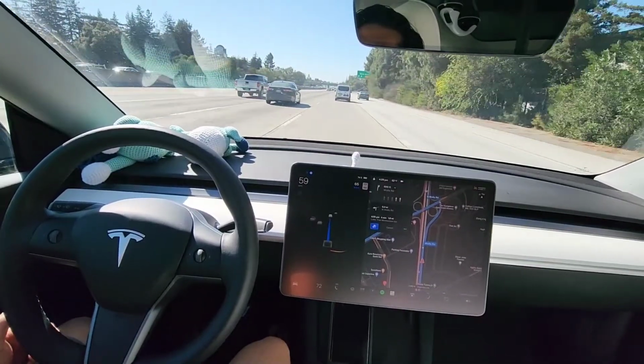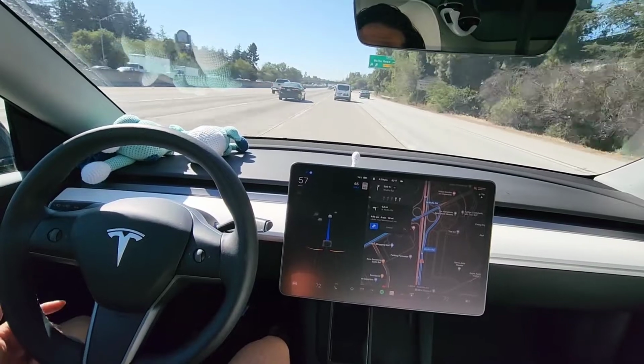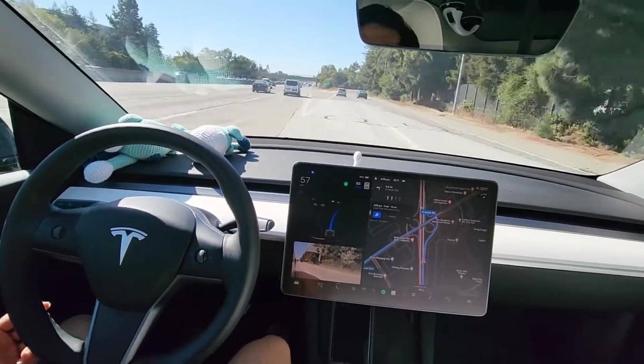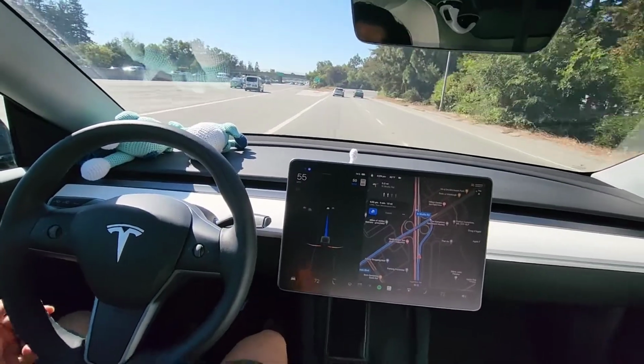Now take exit 10 on the right. Okay, should be exiting here. It's going to do it. There you go. Signaled. Did a really good job. In 1,000 feet, turn left onto North Wolfe Road.